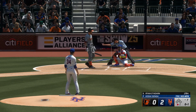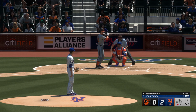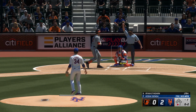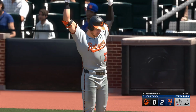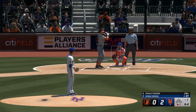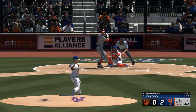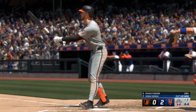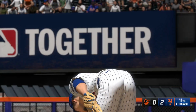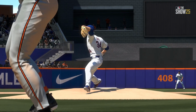O'Hearn in the box now. No balls and a strike. 0-1. Bases empty, 1 away here in the top half of inning number 7. Check swing. He went too far, and it's a strike. 0-2 is the count. Cut on and miss. Struck him out. And he keeps putting up the Ks. That's number 11. Really love the pitch sequence right there. I'm telling you what, pitcher and catcher on the same page right now.